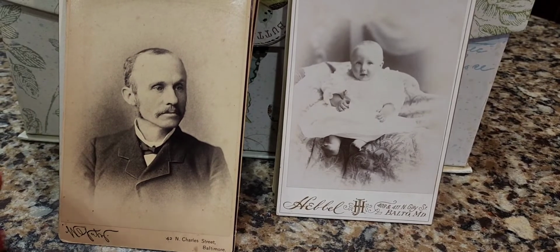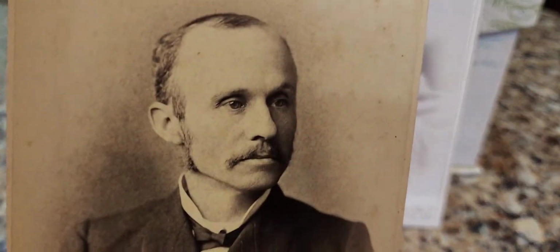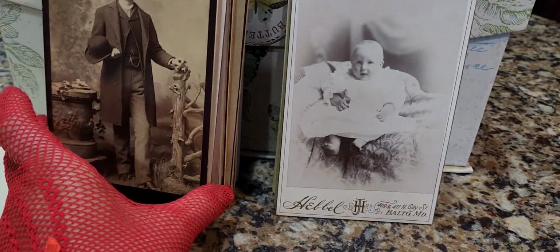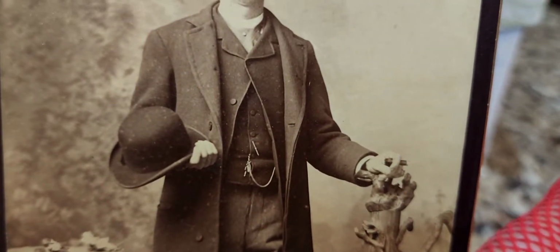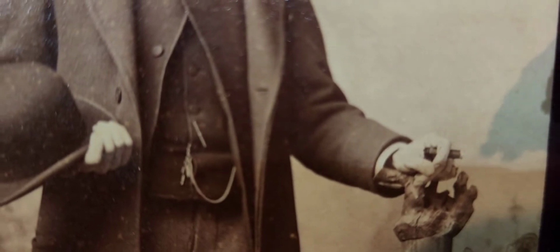All right, so I'm going to try to cut the chit chat out because I talk too much. We'll go through this really fast and we'll look at these really old images. I might comment once in a while on an outfit or a type of background that I think is cool, like this one. Look at this. He's holding his hat in one hand. And really awesome pocket watch chain dangling.